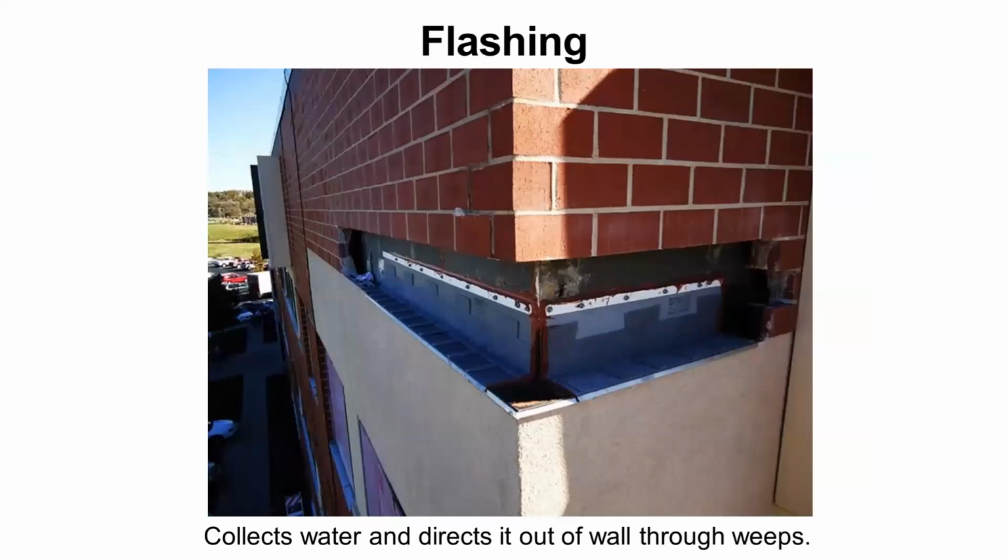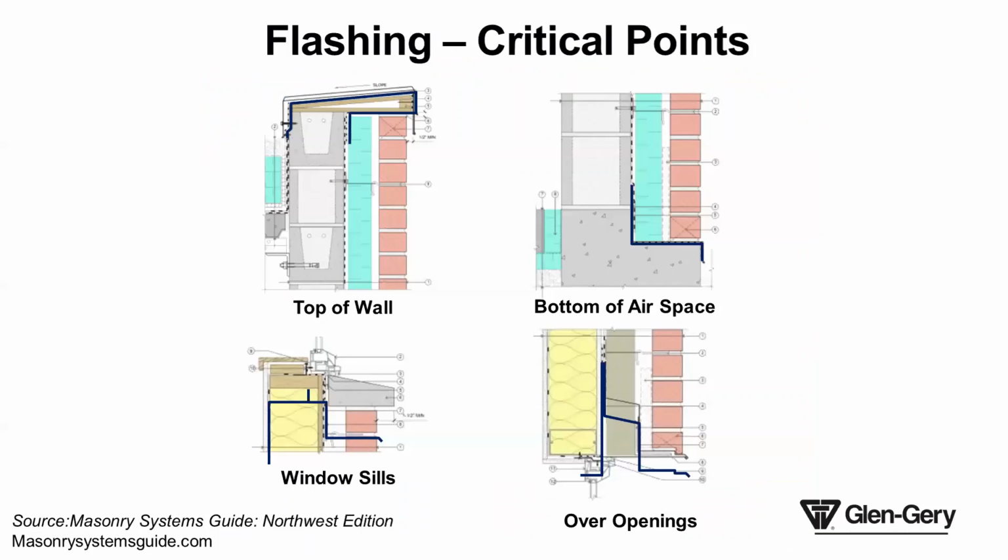So the next element that we'll discuss is our flashing. It's a very important element in the wall. It's, of course, integrated with our water resistive barrier. If you've got a sheet material, it's probably going to lap over the top of your flashing. If you've got a fluid or spray applied material, then you'll probably see something like in the photo here, where there's a turn bar with a sealant joint, and that's how the two are integrated together. But here we can see at the bottom of the airspace how it collects the water. It would drain down onto the flashing, and the flashing directs it out of the wall, where there would be weeps.